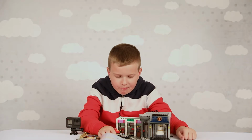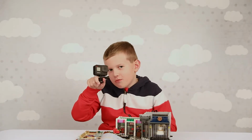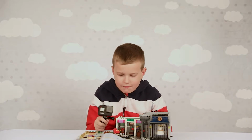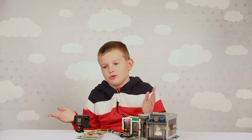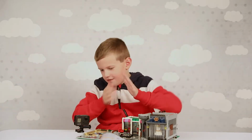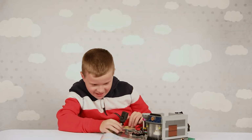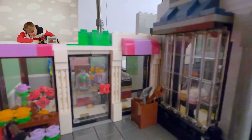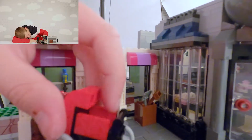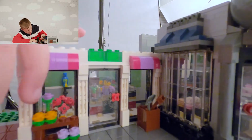Right here in my hand, I have a little GoPro, so I'm going to give you a tour with it. Alright, let's change to the GoPro. Oh, by the way, here's the go-car stroller. I call it go-car, but it's a stroller, so that's what I call it.